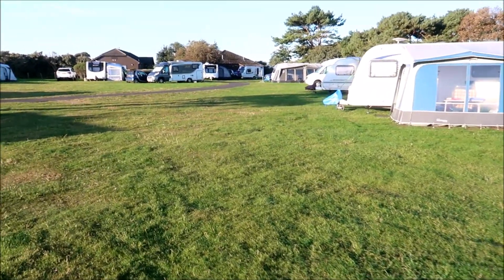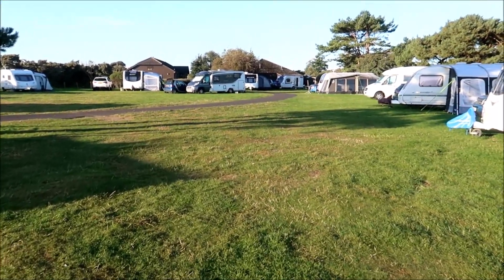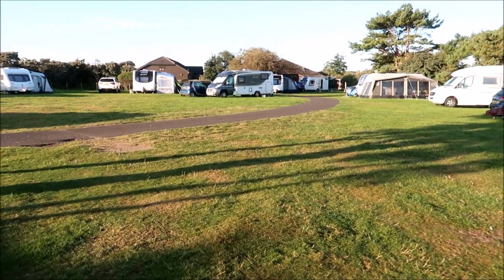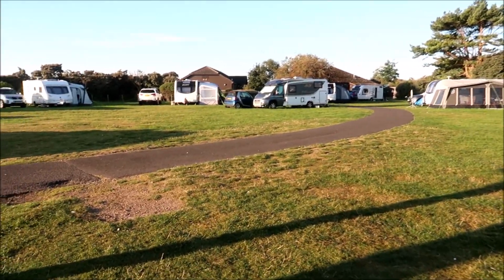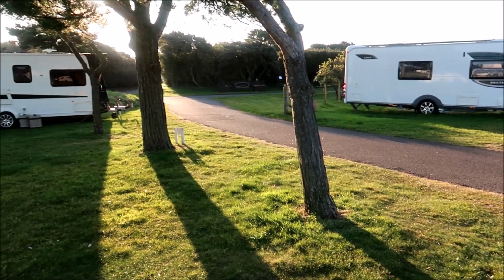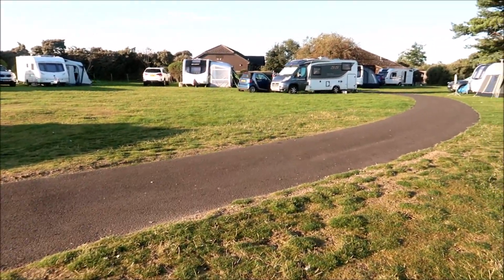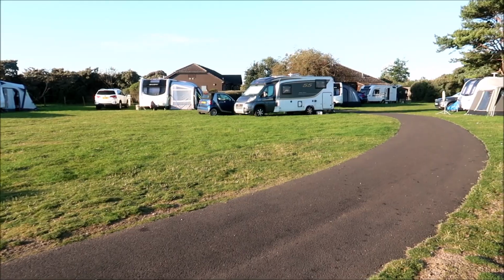As you can see, it's the usual arrangement. We're on grass here. A lot of the pitches are grass. It's well drained because we're right next to the coast, so very sandy soil. And this is one little area here, a few trees. I'll take you over to the main facilities block, which is just in the next area.